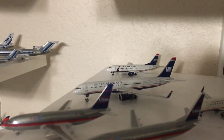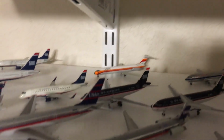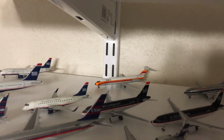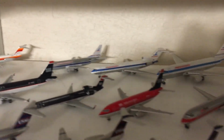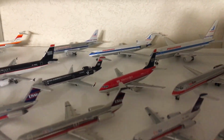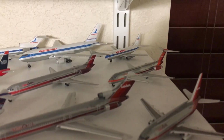U.S. Airways 752 Gemini jets, E-170 Gemini jets. First U.S. Airways livery A319 Gemini jets, A320 Gemini jets, CRJ 700 Gemini jets, Metrojet 732, or I'm sorry, 732 Seattle models. US Air MD-80 Dragon Wings. US Air DC-930 is net models.